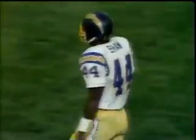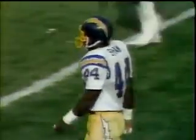1st and 10. Last play of the first quarter. Wilson stands in, throws, and it's incomplete. Bob Chandler diving for it, couldn't pull it in. And with that play, the first quarter comes to a close. Buchanan and Shaw had the defensive coverage. It will be 2nd down and 10. Oakland at their own 36-yard line.